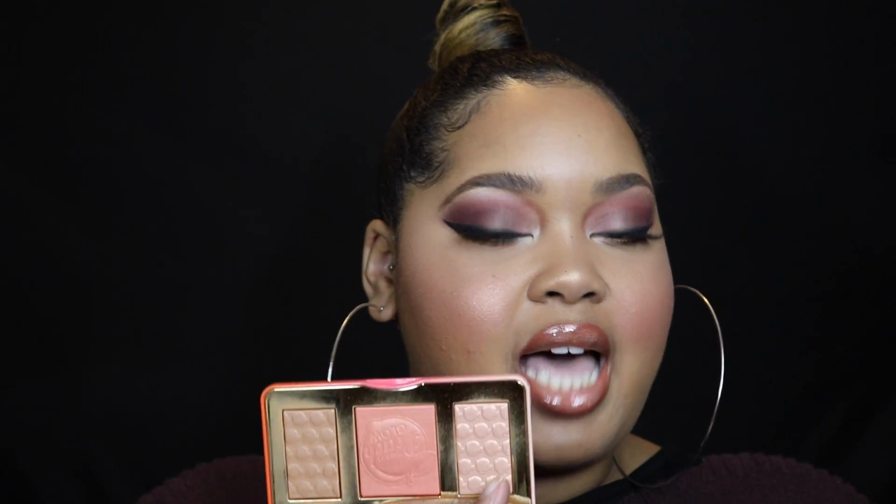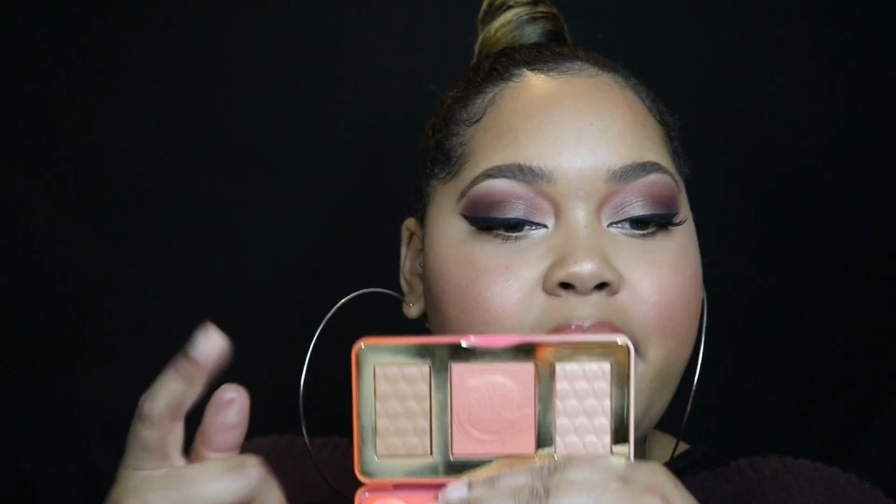And then I put on this highlighter. Now this highlighter is gorgeous. It's like a champagne peach color. And then we have this blush, which was a really beautiful natural glowy blush, a great everyday blush color. Like if you just want to throw something on your cheeks to give you a little bit more light, this will be perfect. I really like this palette for that. I am glad I picked it up.